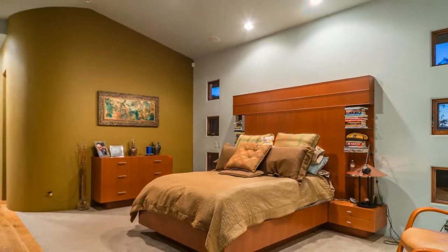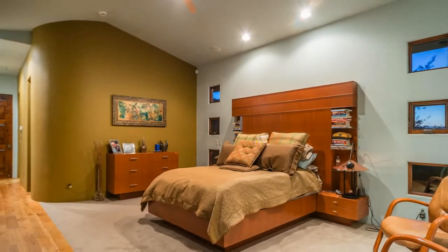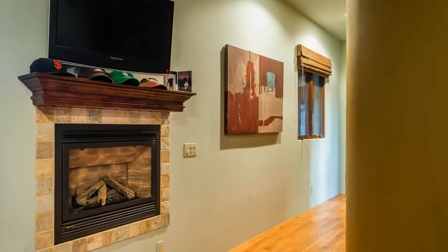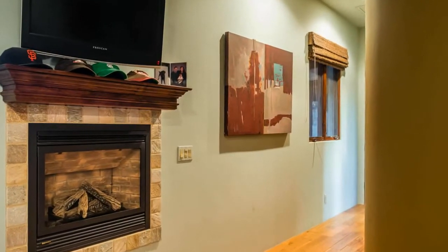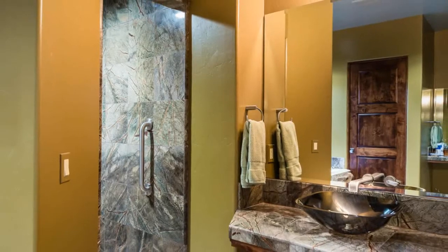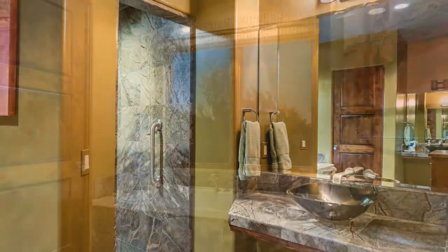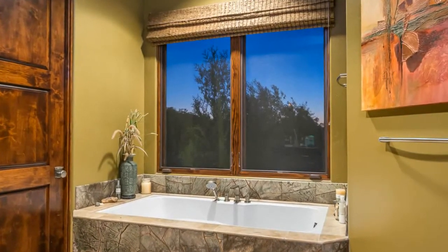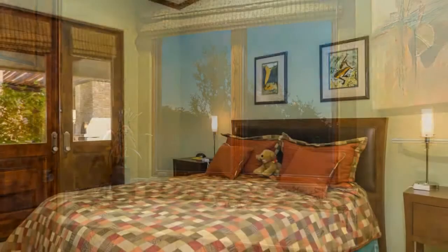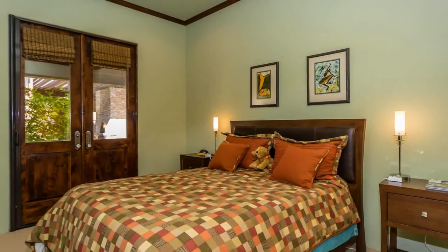The living compound is made up of the bedroom wing with the master suite, and 2 bedrooms, each with its own bath and fireplace.